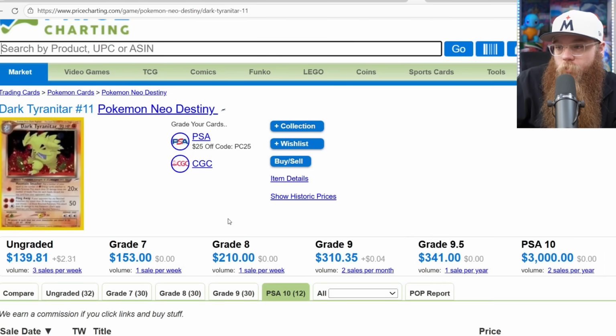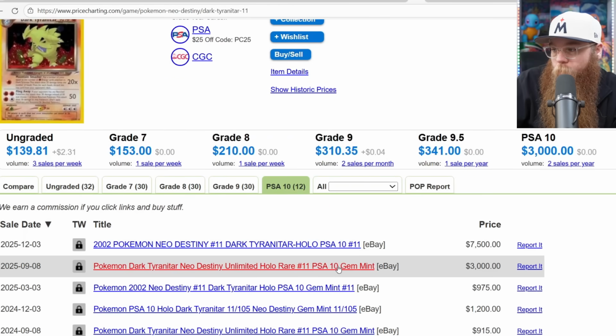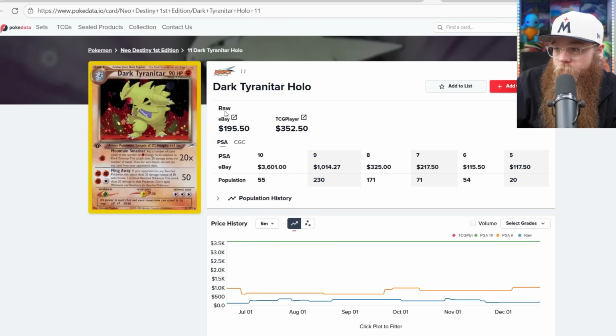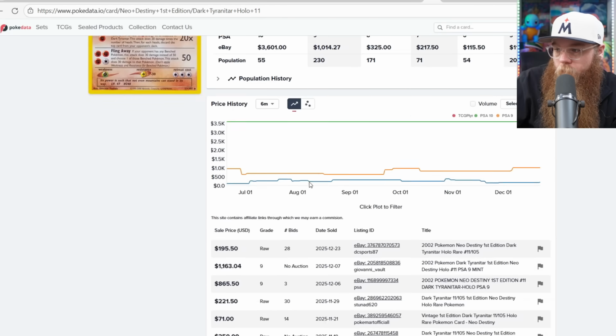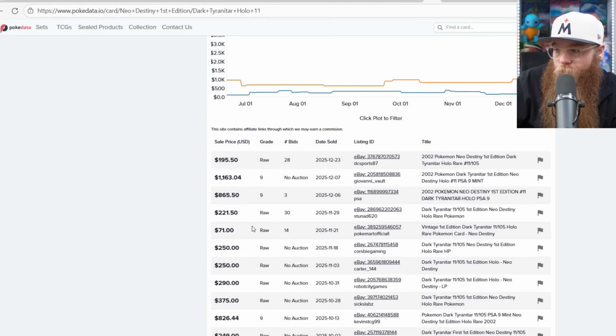Next, we have the Unlimited Dark Tyranitar from Neo Destiny. We do have a PSA 10 sale for this at $7,500, and before that, it was at $3,000. And here is the first edition Dark Tyranitar. It says a pop of 55 in a 10, and we do not have any recent PSA 10 sales for this card.